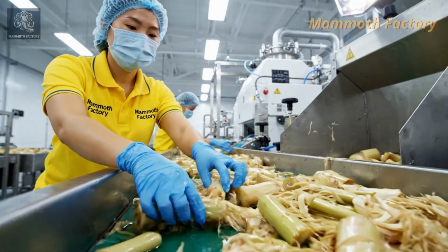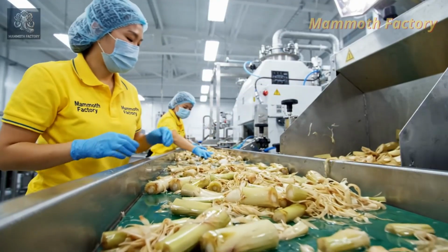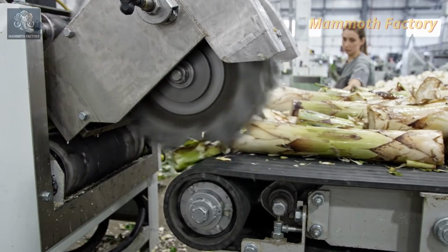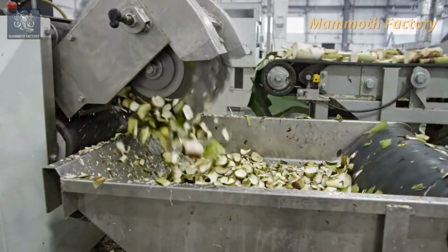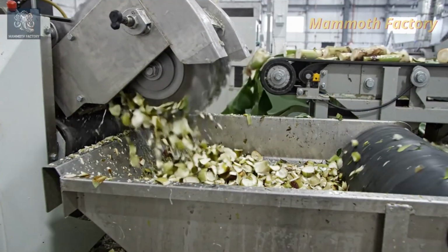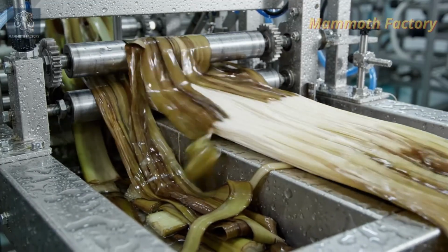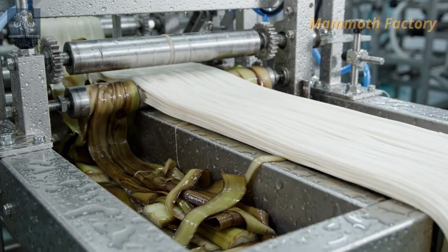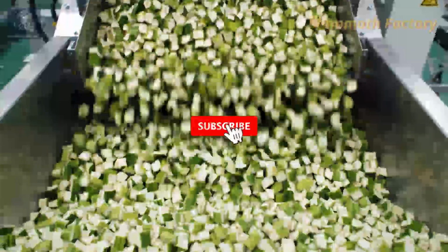Only the cleanest, healthiest fiber moves forward, establishing that quality control begins before chemistry, before machinery, and before pulping even starts. The stems are reduced to a size the process can control. Tough outer sheaths are removed to expose cleaner fiber zones, showing that the process is not just about brute force, but also careful material. Uniform feed means a more predictable pulp.